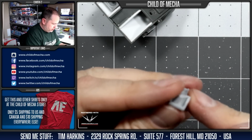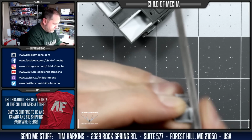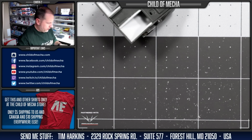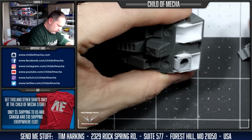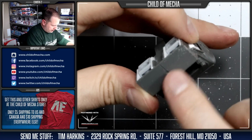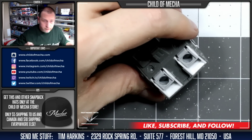Okay, let's do the other side here. Alright, now let's see how this looks. Hopefully that took off just enough. Oh yeah, much better. There we go. And it's not pushing that part out as much as it did before. So now we have a spot for both of our fuel tanks to go.